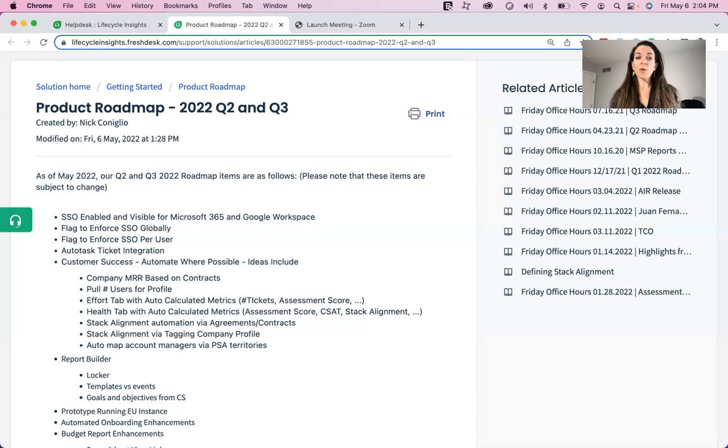So here is what we were planning for Q2 and Q3. We know we're a little late, we're midway through Q2. So we want to talk about things we're wrapping up and then moving into Q3 of 2022.